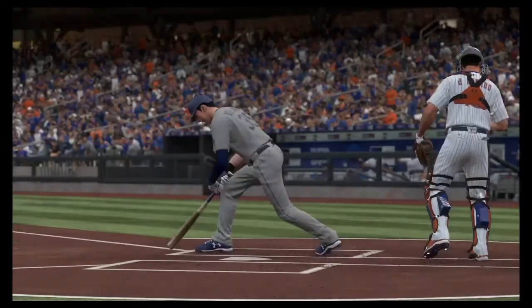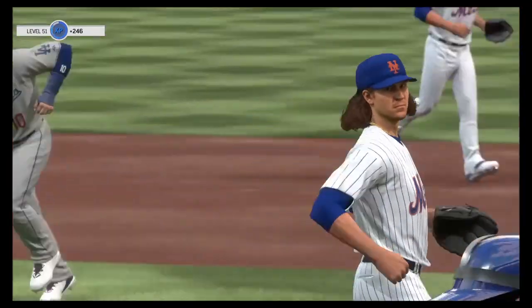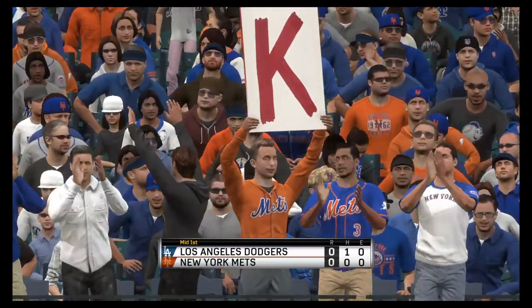A lot of times you see guys in the middle of the order get worked away, but not right here. They're keeping it inside on him. Dodgers leave 1, and now the Mets offense will go to work for the first time. No score.